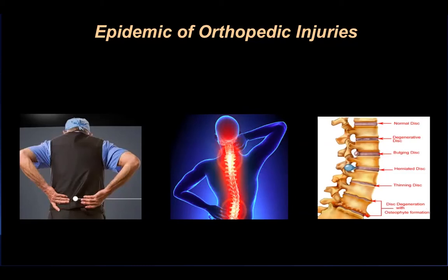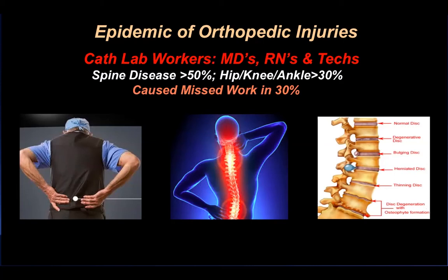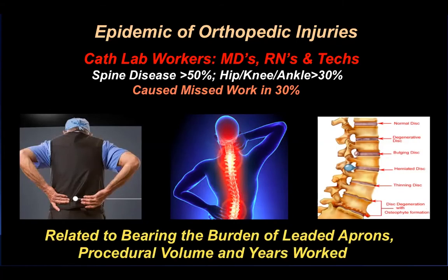But what is well established is the epidemic of orthopedic injuries that many of us have suffered, some leading to curtailment of work hours or even careers. As I'll show you from some wonderful published studies, the incidence of spine-related disease is 50% in those who've been working for 10 or 15 years, and hip, knee, and ankle problems 30%, and it's caused loss of work in up to 30%. It's in great part related to bearing orthopedically burdensome leaded aprons, and also to the fact that interventional cardiology has changed what we do over the past 25 years to more complicated cases, higher procedural volume, and, particularly for us baby boomers, more years worked.